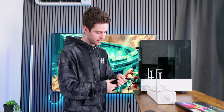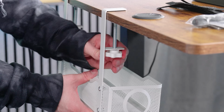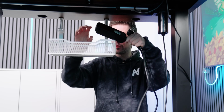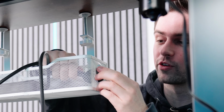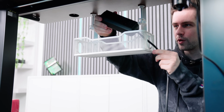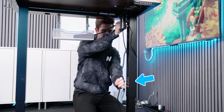Besides this, you also get some strips and then some mini cable holders, so you can just easily shove this on and then tighten the clamp. So then you can just take a power strip, you put this in, and then there are these holes on the side which are very useful because you can put the cable through, and then this way you just have your clean power strip inside.